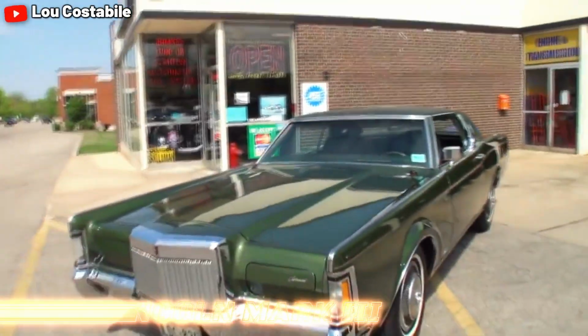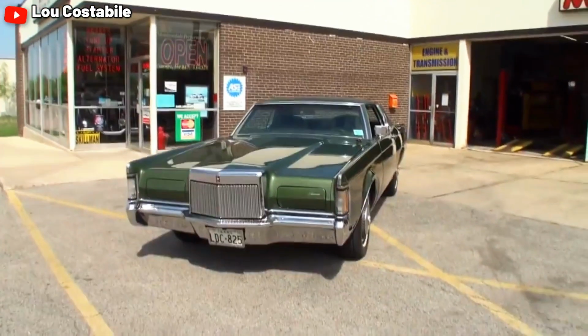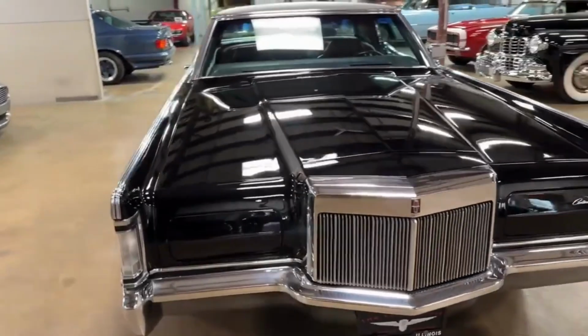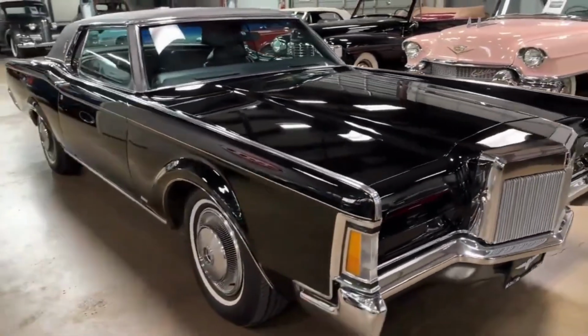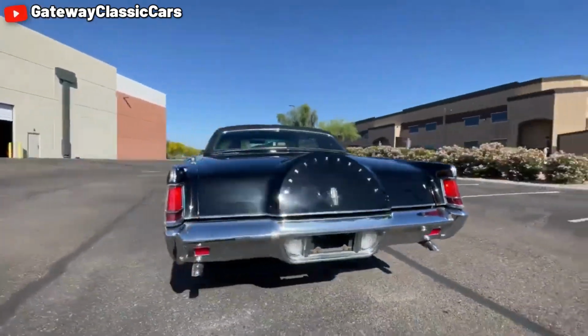The 1971 Lincoln Continental Mark III, a formidable two-door hardtop coupe. This beast is powered by a naturally aspirated V8 engine that produces an incredible 365 horsepower and 500 pound-feet of torque, and it can be yours for as little as $13,000.